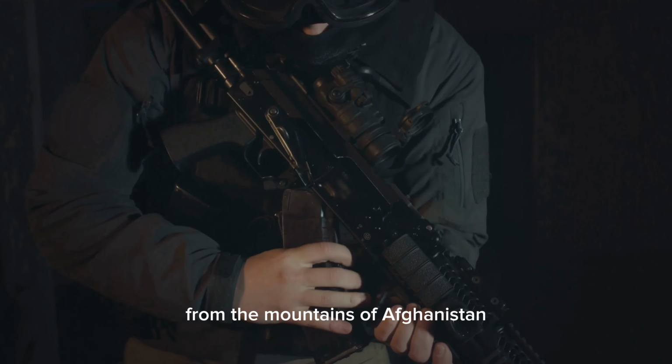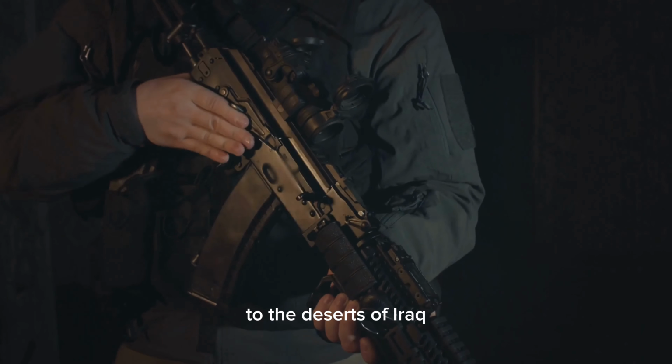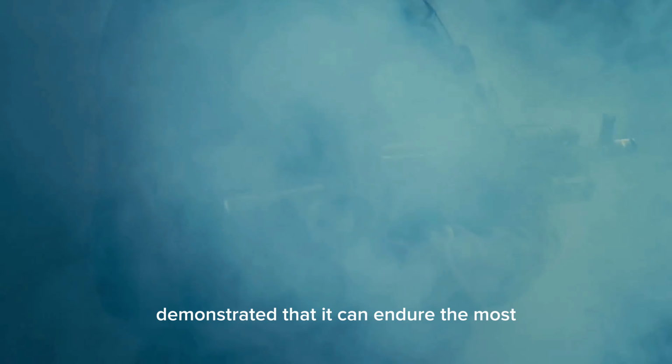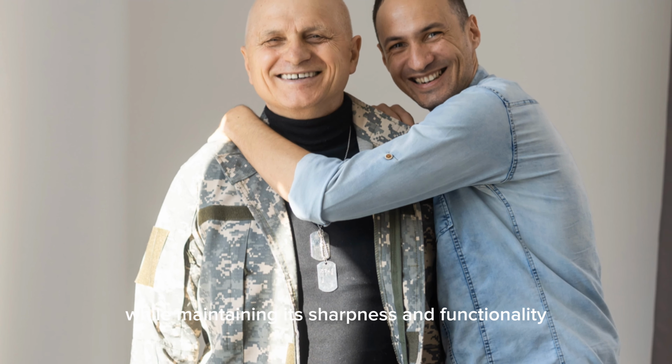From the mountains of Afghanistan, through the jungles of Vietnam, to the deserts of Iraq, the Gerber StrongArm has repeatedly demonstrated that it can endure the most severe conditions while maintaining its sharpness and functionality.